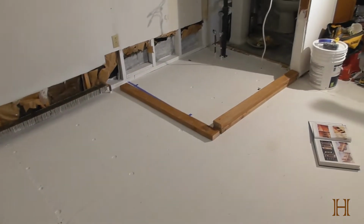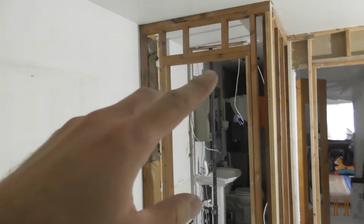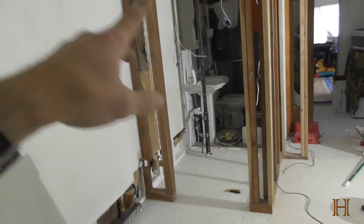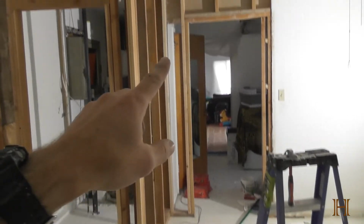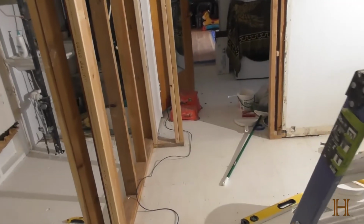But yeah, we're making progress. Next up, framing. Time flies, guys. Well, we have just finished framing, not flooring, framing the new bathroom doorway, and reframed the entrance doorway here. We had to get a little bit creative.